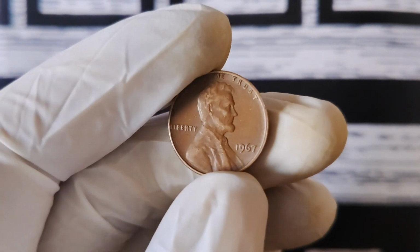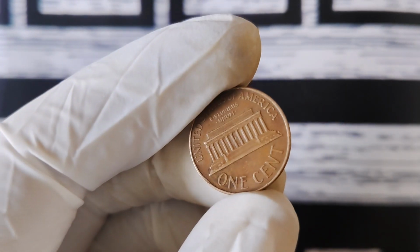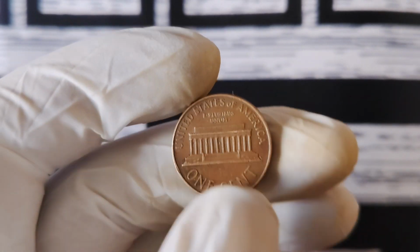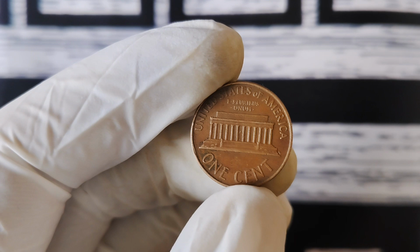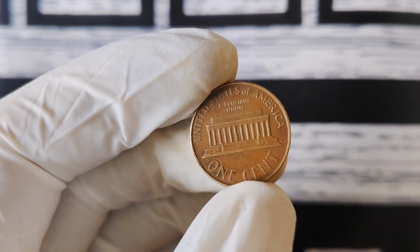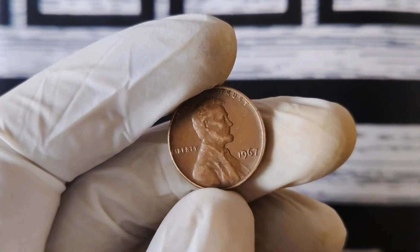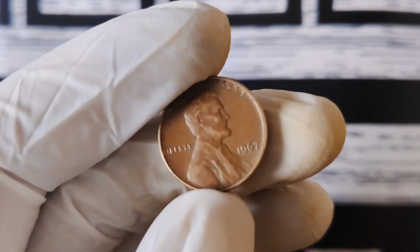Segment 2. What makes the 1967 penny so valuable? There are several reasons why the 1967 penny can be worth a lot of money. High-grade coins, rare error varieties and uncirculated specimens can fetch premium prices in the coin collecting market. The better the condition of the coin, the higher its value. Coins that have been preserved in mint state without scratches, stains or wear can be worth a small fortune.